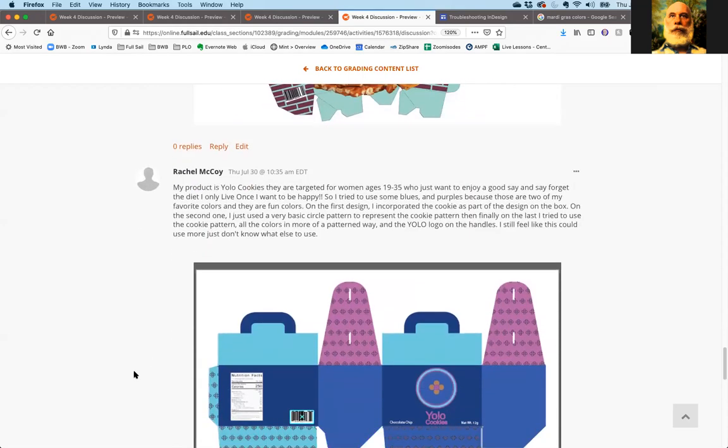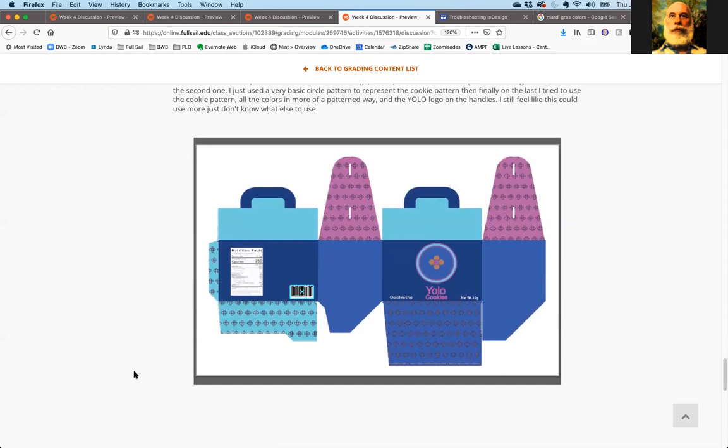All right, Rachel, YOLO cookies. You only live once, so why not eat a really unhealthy cookie? I can see that she's really gone in and tried to edit the logo to make it feel more balanced, and the typography is working much better on it. But my initial reaction when I look at the entire color scheme is that I'm feeling like it's soap, like bath and beauty products. I feel relaxed. It's very sedate for this product. So I'm just wondering what she can do to push it to feel a little bit more cookie-like.